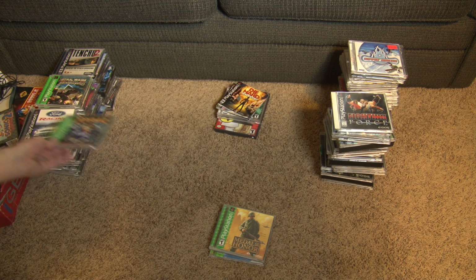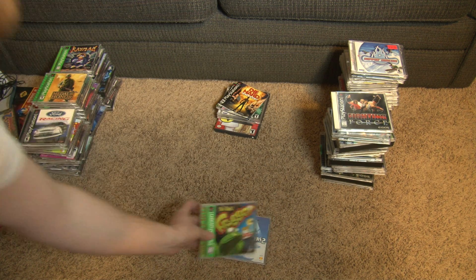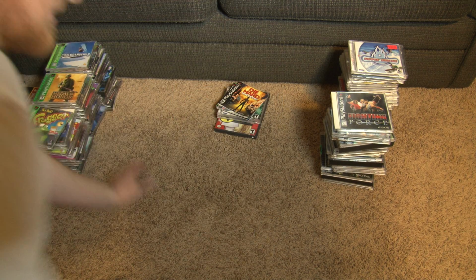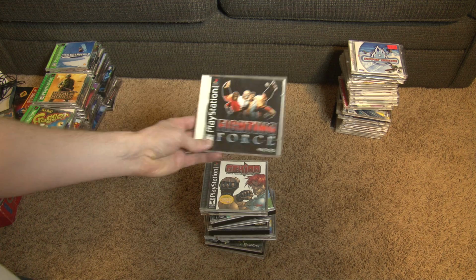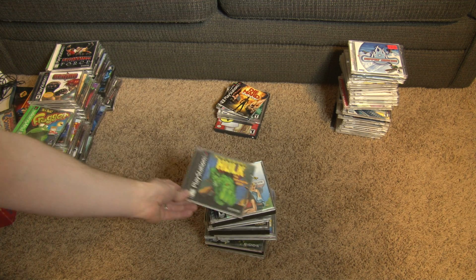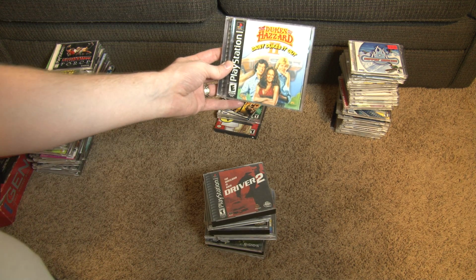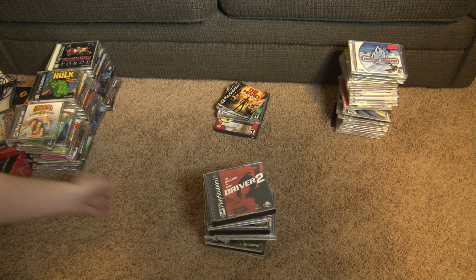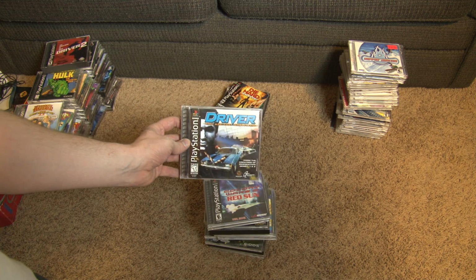You have Rayman. The original Medal of Honor. Frogger. Cool Borders 2. And still going with PlayStation here. We have Fighting Force. Kikito, I think is how you say it. The Incredible Hulk, The Phantom Saga. Dukes of Hazzard, Daisy Dukes It Out. Quite the tongue twister, but it looks like it's a racing game. Driver 2. Driver.